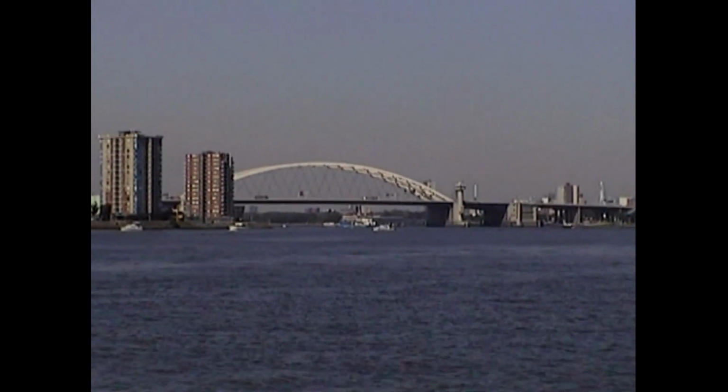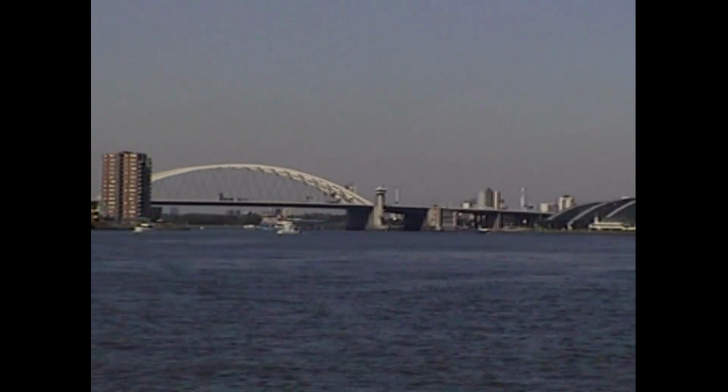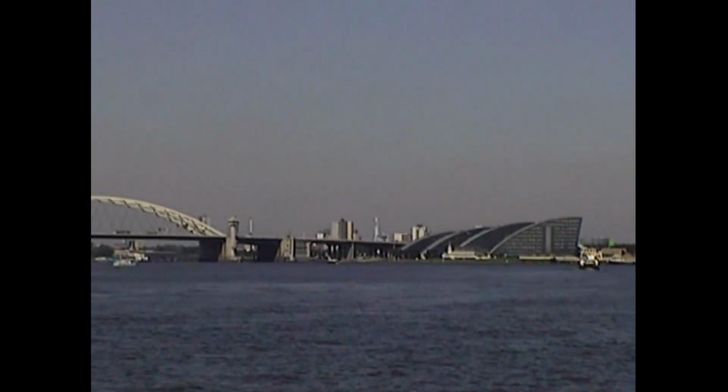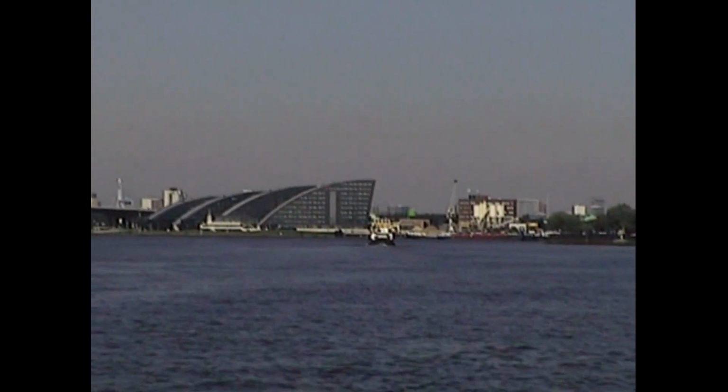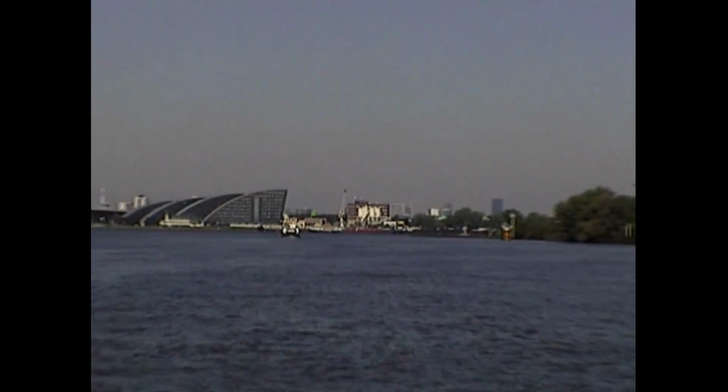And that bridge there that we shall not be going under today is the bridge that leads you into Rotterdam. And we're looking at now some of the modern buildings around the edge of Rotterdam.